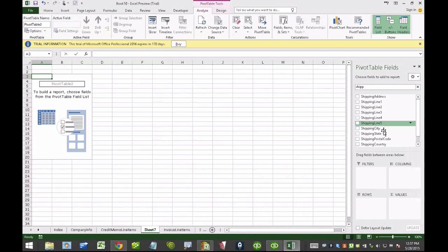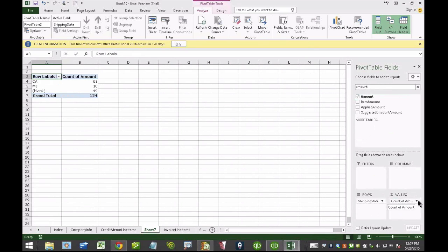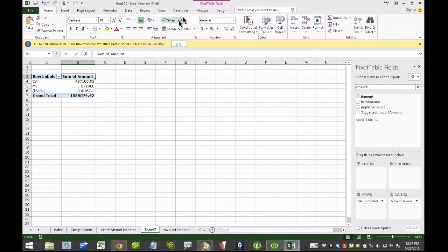So I'm going to search it here. There's shipping state. So I'm going to put shipping state here, and then basically all the states that I'm shipping to, and then I'm going to go to, in this case, amount, and move amount over here. And basically I can see, and just like Jeff said, we'll change the summarization to sum. I can actually see my sales by ship to address, something that is just not available in QuickBooks, period.